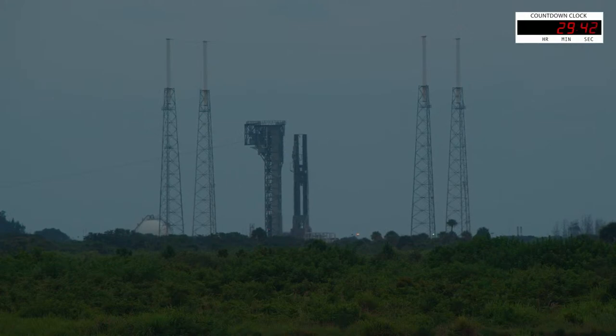And then that will circularize the rocket's orbit more than 22,400 miles over the equator, just above the altitude of the geosynchronous belt, which is the position where satellites will orbit the Earth in lockstep with the Earth's rotation, giving them a fixed field of view over the planet.